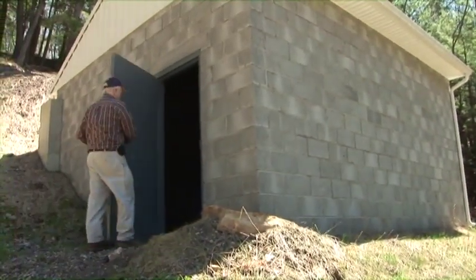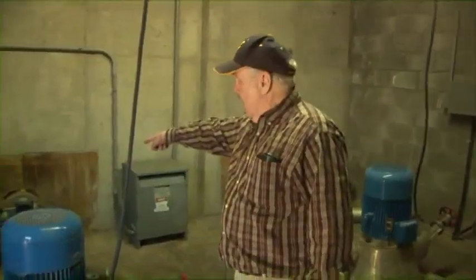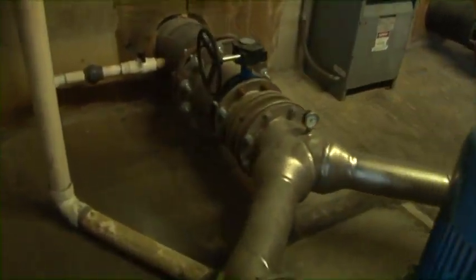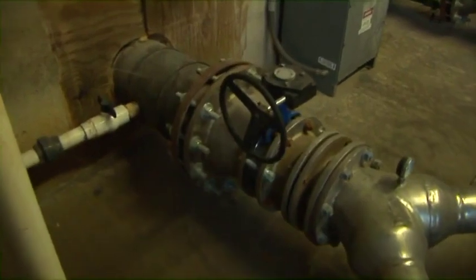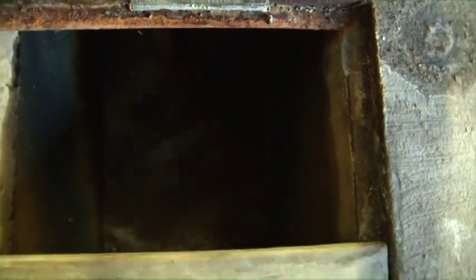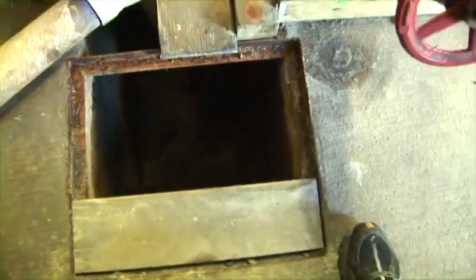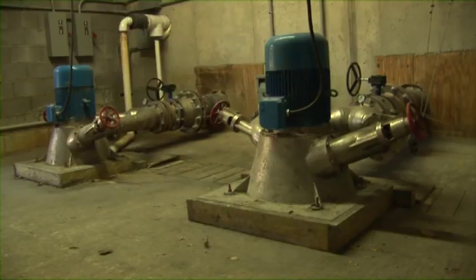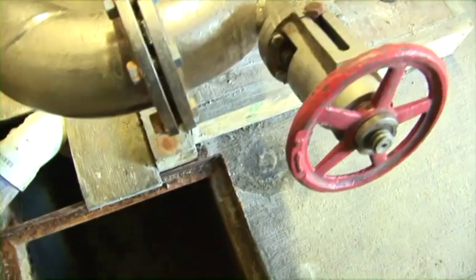The water from that forebay comes down and comes in this pipe right here, and there it can be split and go in here, and there's a turbine in here, and it forces that water, spins that turbine, and produces electricity. Everything that's in the plant that runs 24/7, they're all run by these turbines, which helps reduce our electric bill.